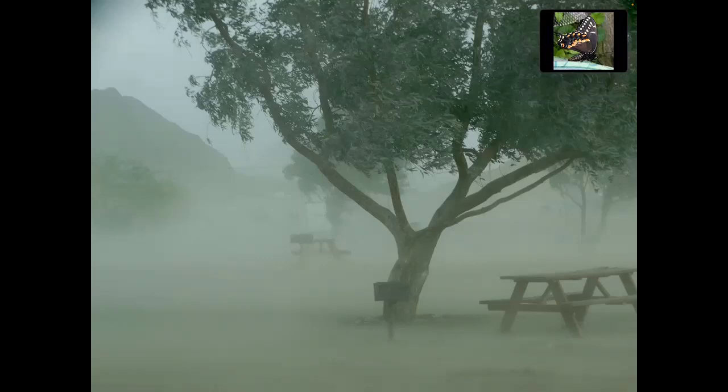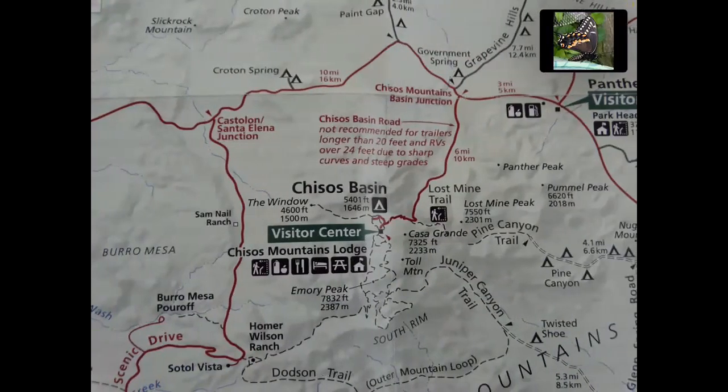And then 5 minutes later, it was clear, and then it would start blowing again, to the point where late in the evening, the wind was pretty much gale force winds, and we actually brought in the slide out on our camper because we were rocking and we were getting a little concerned. So Big Bend can have some interesting weather challenges.